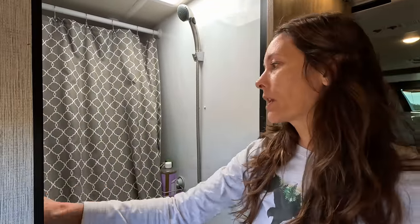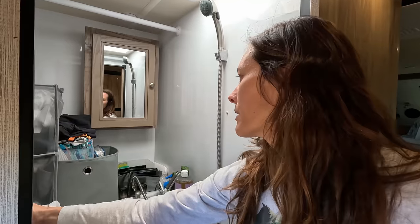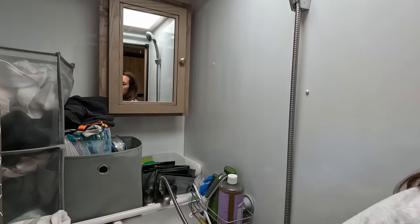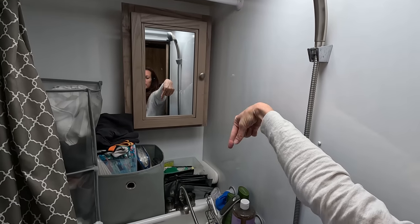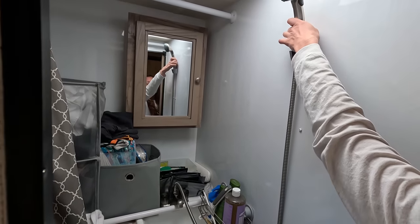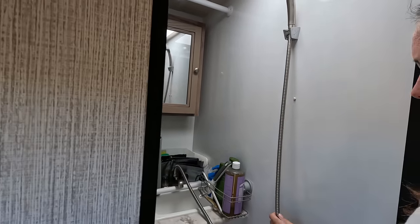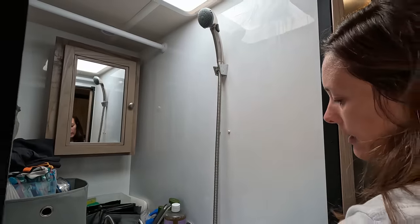So we have two shower curtains. This one will block the door, and then this one hides all of this stuff back here, which is our dirty clothes and our shower stuff. And the storage in the little cabinet has worked out perfectly as well. Now this we did change out. This was not original. It was a white stiff cord, same brand as this. We just got a stainless steel one.